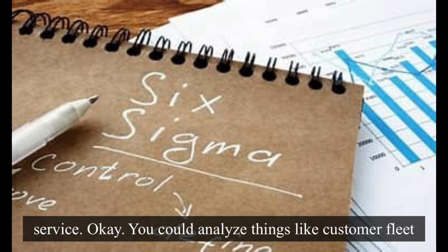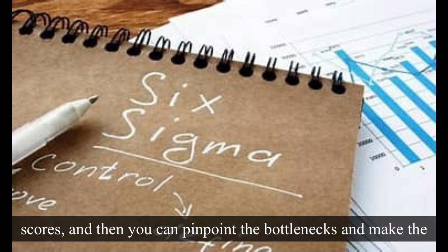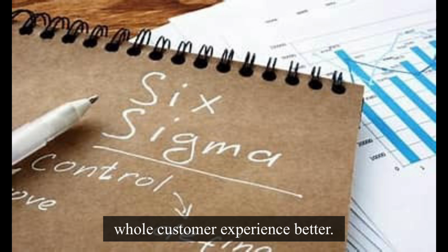And you can do the same thing with customer service. You could analyze things like customer complaint times, resolution rates, satisfaction scores, and then you can pinpoint the bottlenecks and make the whole customer experience better.